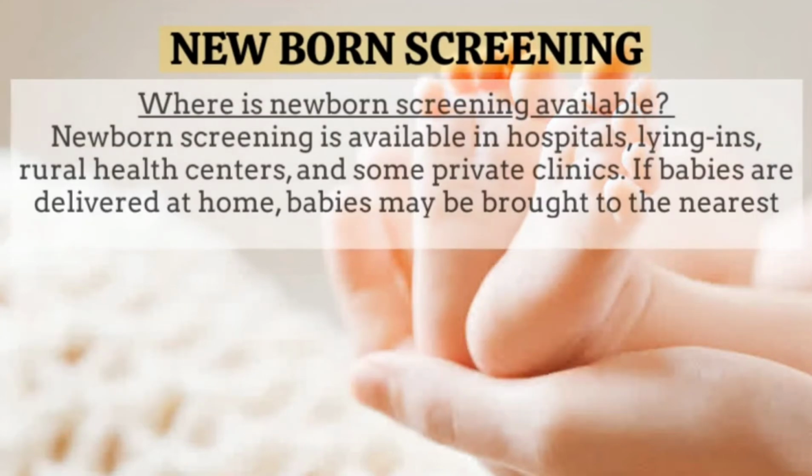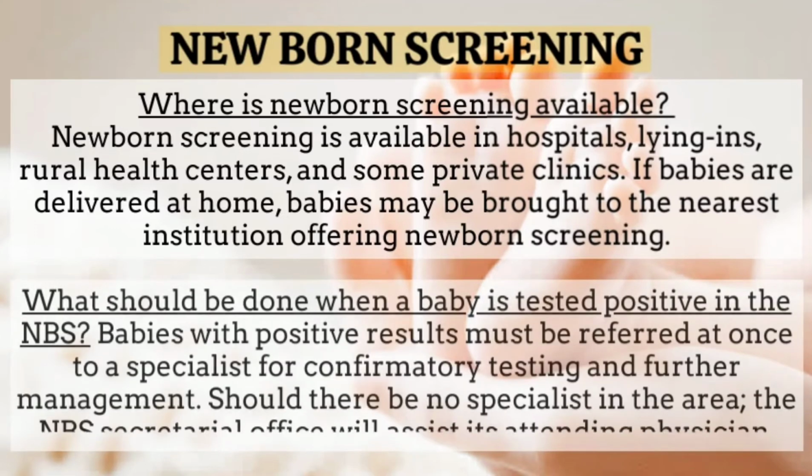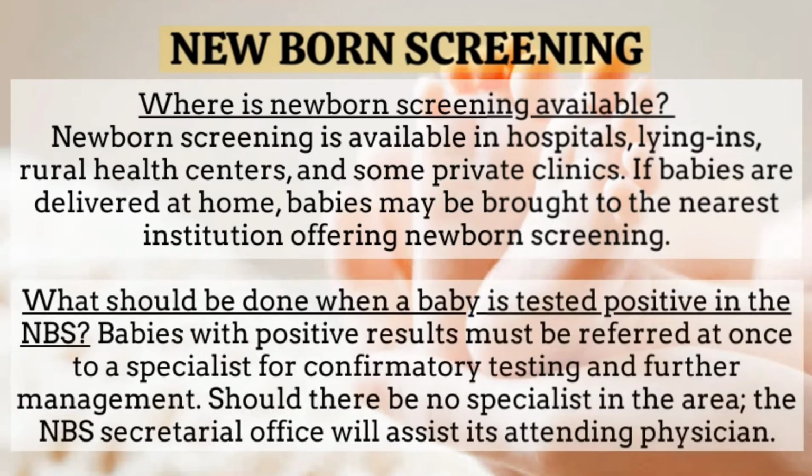Where is newborn screening available? Newborn screening is available in hospitals, lying-ins, rural health centers, and some private clinics. If babies are delivered at home, babies may be brought to the nearest institution offering newborn screening. What should be done when a baby is tested positive in the NBS? Babies with positive results must be referred at once to a specialist for confirmatory testing and further management. Should there be no specialist in the area, the NBS Secretariat Office will assist the attending physician.